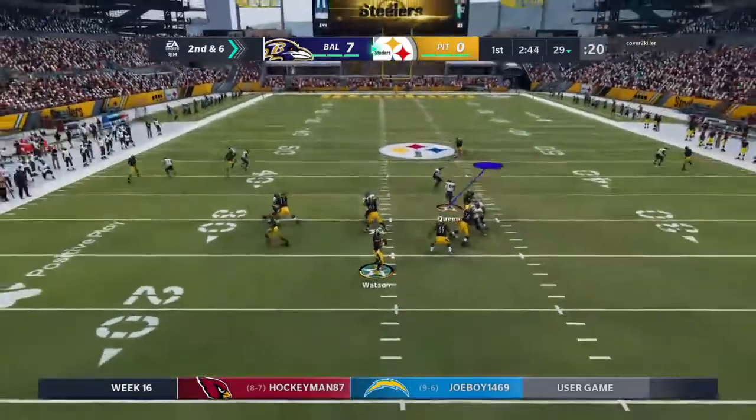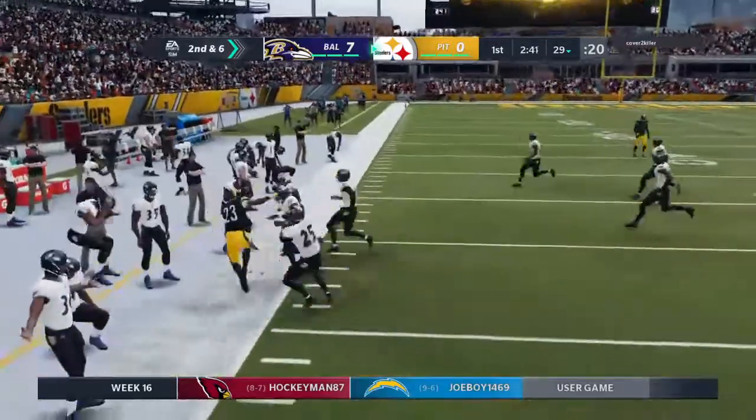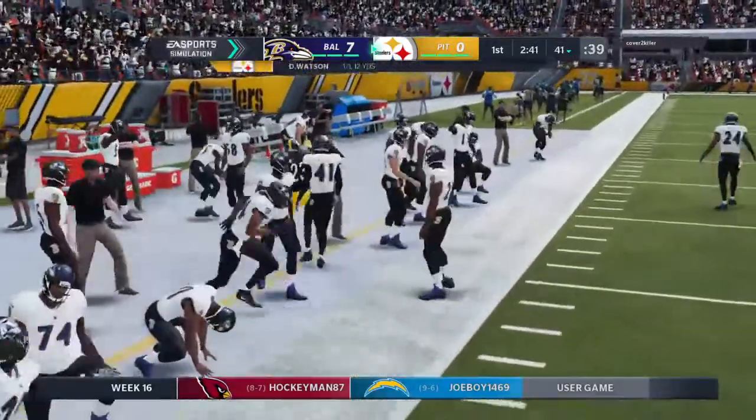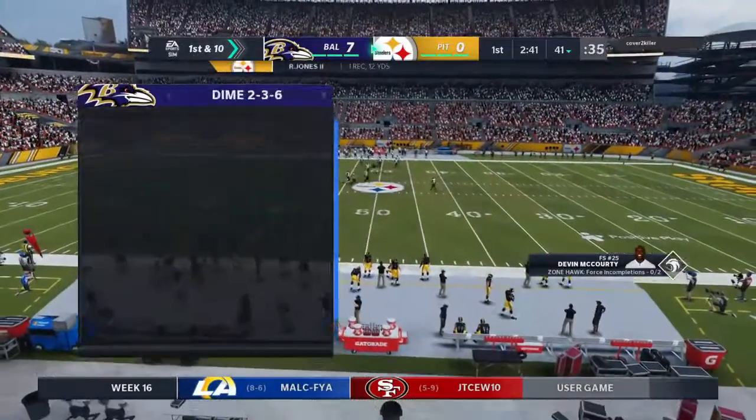Now a play fake, and it's Watson. This into the hands of his running back, Ronald Jones. And past the 40 before he's out of bounds. 12 yards there and a first down.